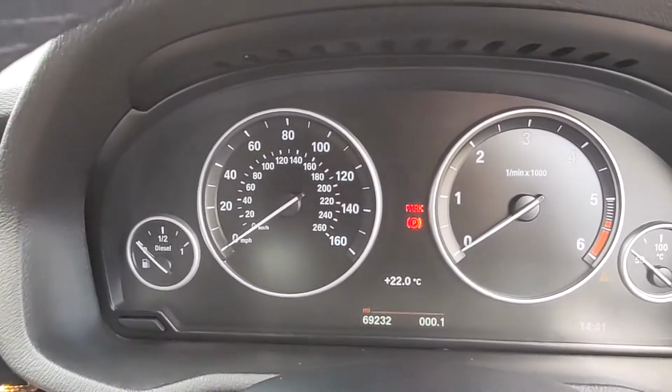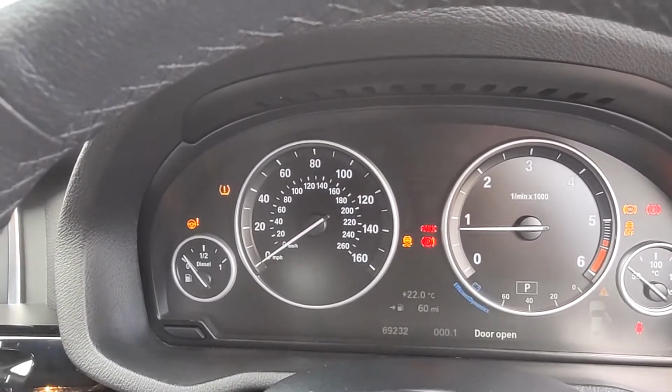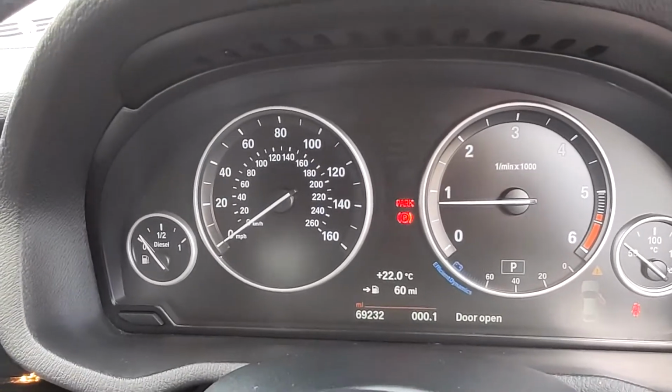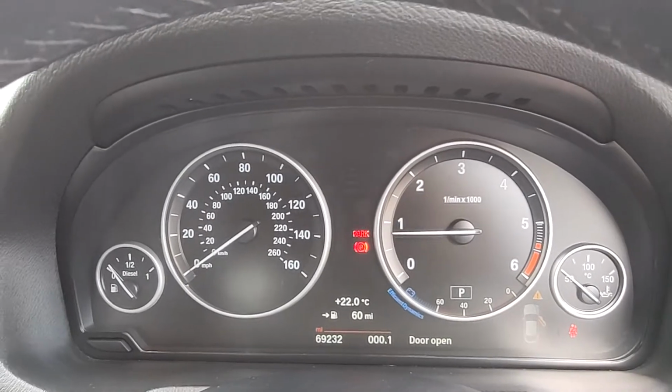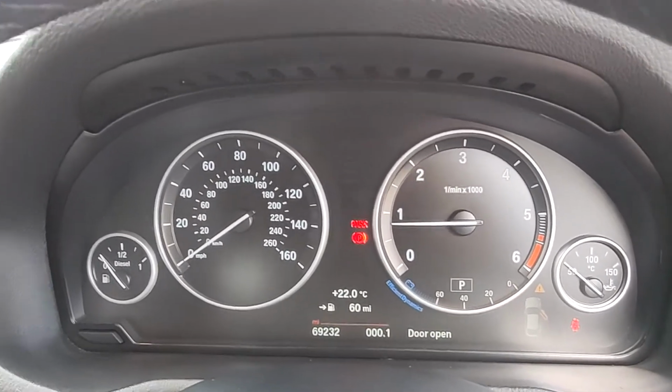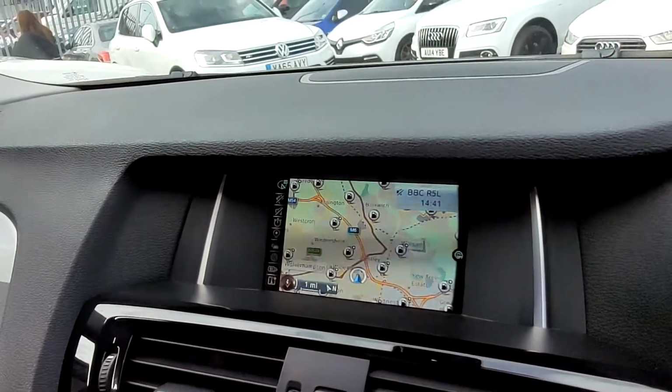Just turn that car on for you. And there you go, 69,232 miles. That may increase as we may need to just go and put fuel in the car prior to a collection. As you can see, you've got the BMW nav.